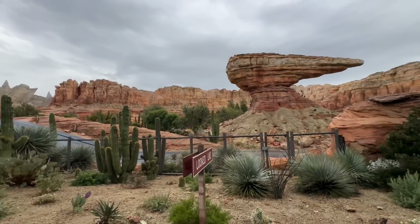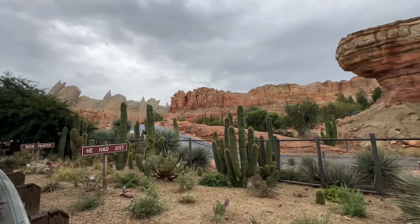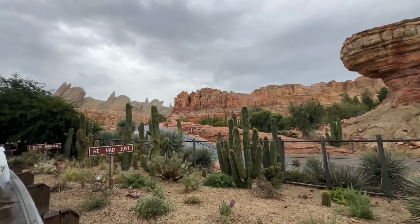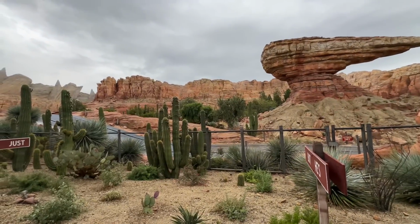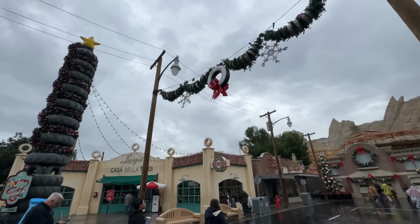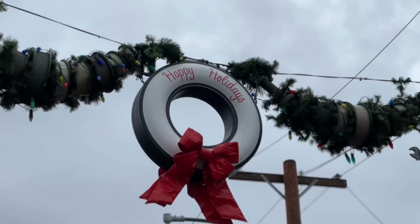Made my way into the always beautiful Cars Land. Wanted to check out all of the Christmas decorations because they do a really good job of decorating this specific area of the park. Looks like Radiator Springs Racers is down because of the weather. Hopefully they'll get it back up a little bit later. Now, I think the Halloween decorations are my favorite here in Radiator Springs Racers, but yeah, I gotta say the Christmas stuff is a close second.